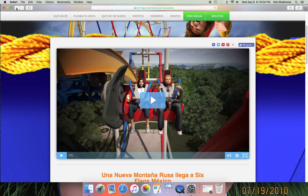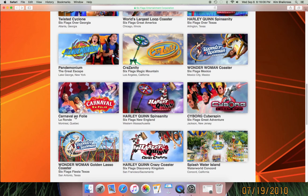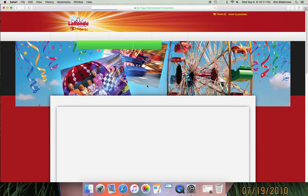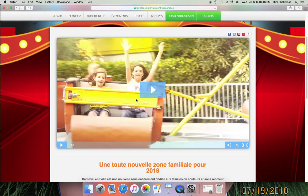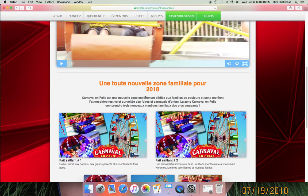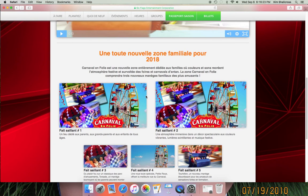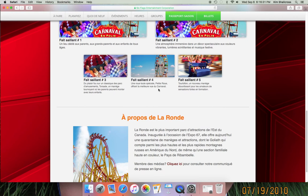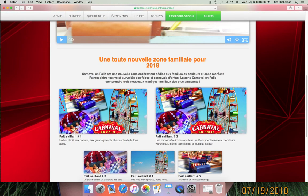Yep, I went there. So, moving on, we're going to go to Ronde getting a very disappointing addition with Carnival en Folie, which is a new themed area of the park themed to a carnival with 3 new rides. Looks like a tilt-a-whirl, a Ferris wheel, and a scrambler, it looks like. I do not know whether or not these are new or if they're going to be rethemed, but we are getting a new area of the park with up to 3 new flat rides.